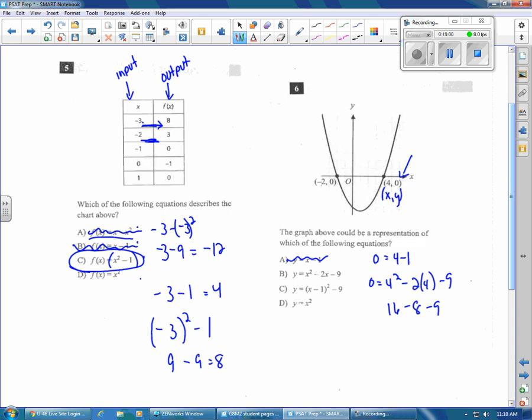This would give us, does 0 equal that? Does 0 equal, let's see, 16 minus 8 minus 9 is going to be -1. So no, this one doesn't work.